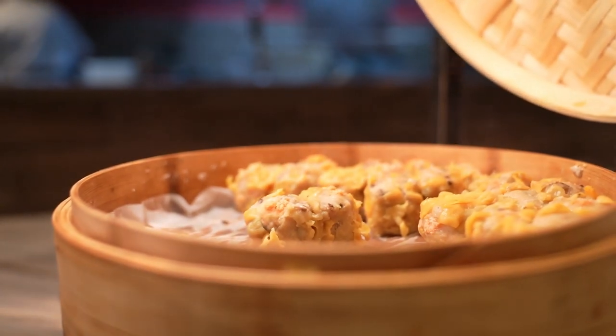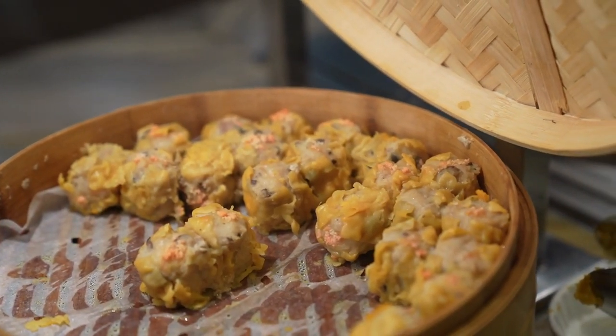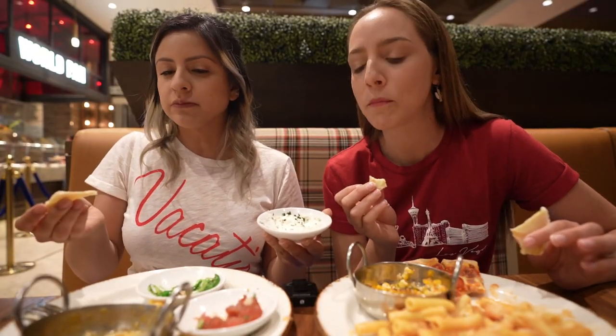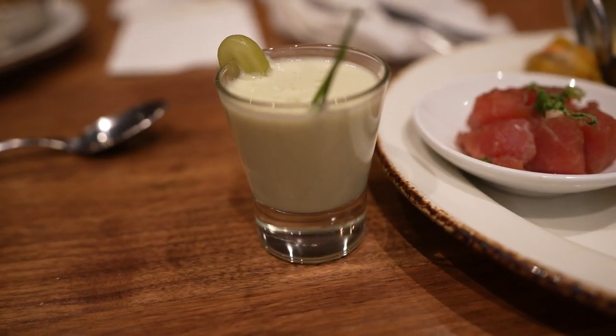I love these little dumplings. There's like a meatball in there. I love these. Every time I go and get dumplings, I always order an order of these. This one looks really cool to me. I don't know why. This is the labneh and grilled pita. Oh, it tastes just like Greek yogurt. It's a nice little yogurt and olive oil dip. I will snack on this at home.